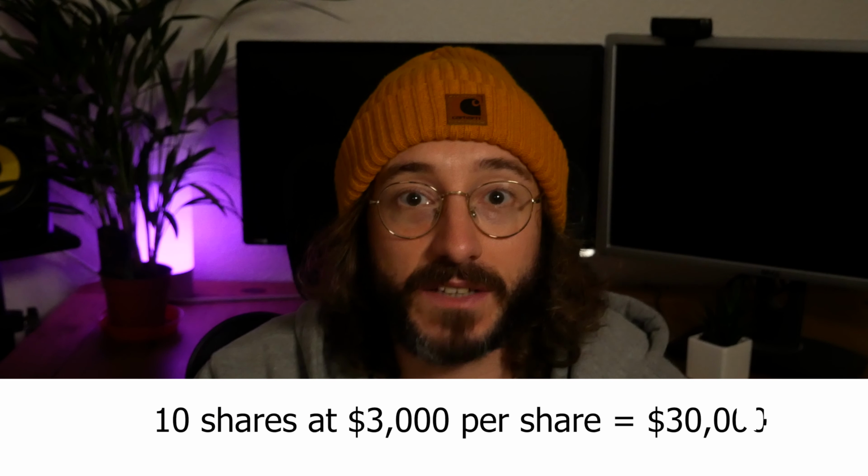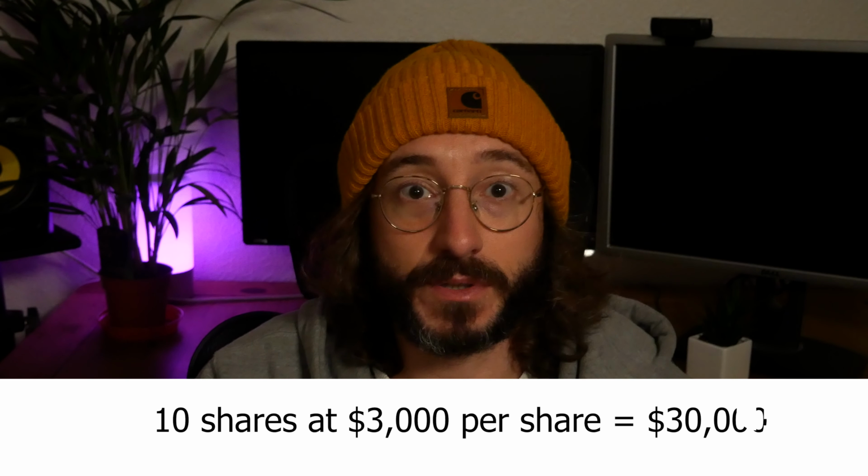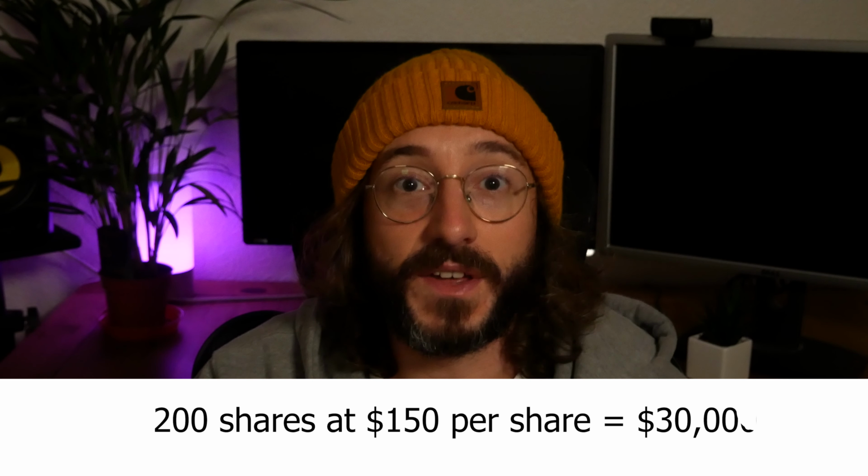So for example, if an investor owned 10 shares at $3,000 each, the total value would equal $30,000 pre-split. And after a stock split, that person who held 10 shares previously would now hold 20 times the number of shares. So they would now hold 200 shares. And if you multiply this by the new share price of $150, the result is the same and it would still be worth $30,000. So this type of split can also be called a forward stock split.